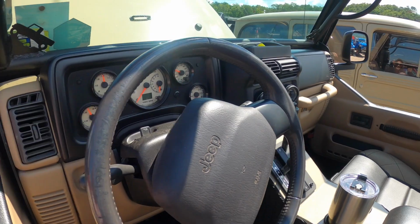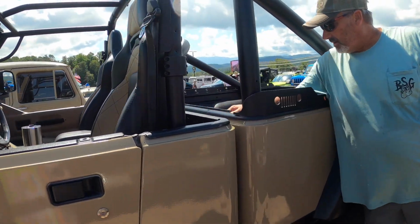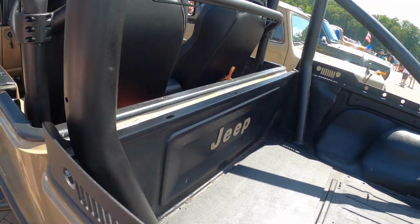Oh my, you've really customized it. Haven't we kind of done a lot of it, even the tailgate. I welded the tailgate in here. It's from a CJ7, from an older Jeep. And then same thing here.